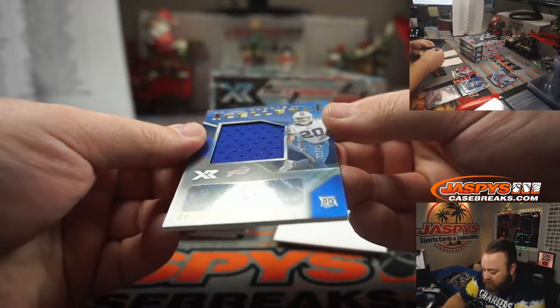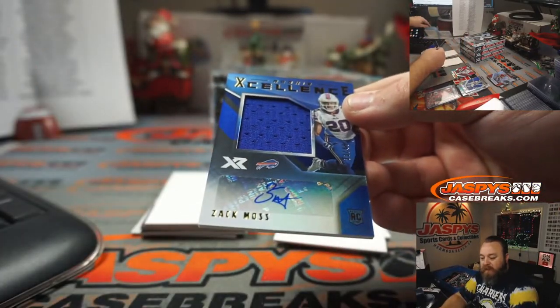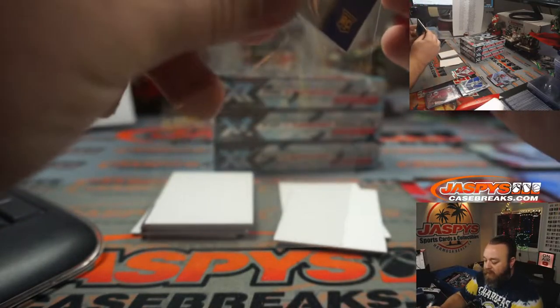Zach Moss to 49, jersey and auto for the Bills, Colin Adams.